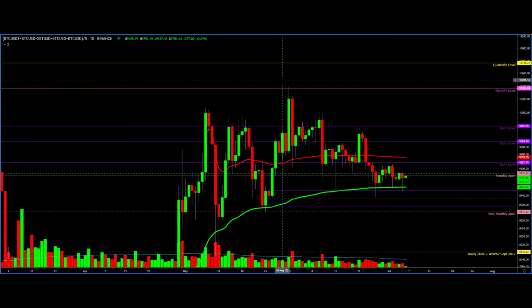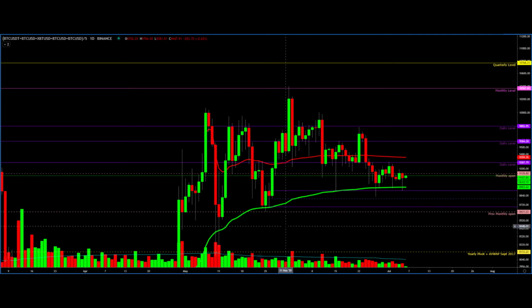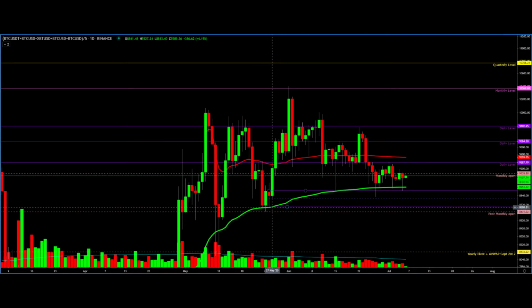Also, this daily block is significant, guys, because this is the block that has led to making a higher high over here. So essentially, if we do not close below this 86.30, we could have a higher high and a higher low, like this being a very complex correction.